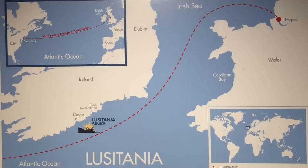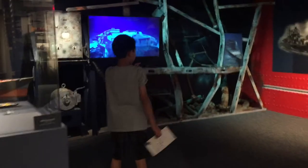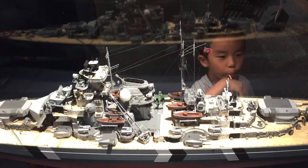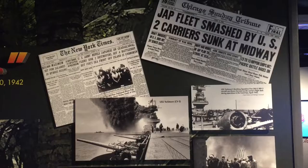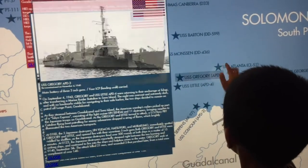The RMS Lusitania was sunk by the Germans during World War I. There are many cool model ships here. Now we're learning about war in the Pacific. Brother is playing with an interactive display.